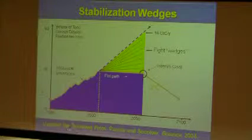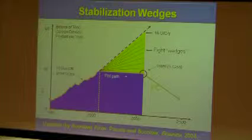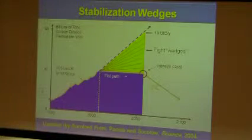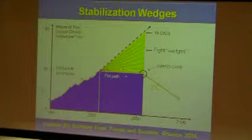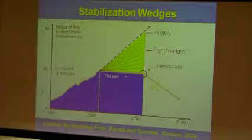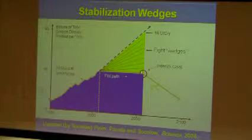So what my colleagues Steve Pacala and Rob Socolow, both from here at Princeton, who are the principal investigators of the overall CMI project, did was to say, look, let's take this triangle here and break it up into slices, where each slice increases over 50 years, so that after 50 years, the increase is 1 gigaton of carbon per year. And we call that a stabilization wedge.